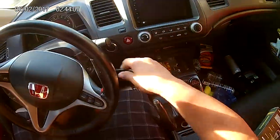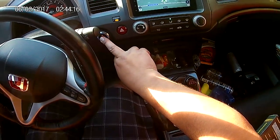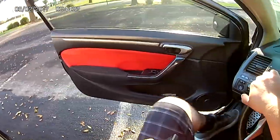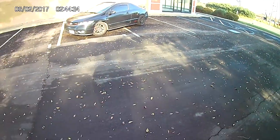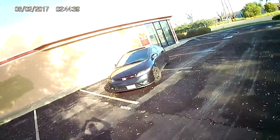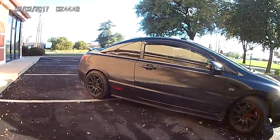I integrated push to start. Check it out. I just couldn't bypass the security feature, but I found something online that I could purchase to bypass it. Eventually, this car is a fucking project. This car was garbage when I first picked it up. And look at it now. Man, this car has come a long, long way. Let me take this shit off my head. Yeah, this car has come a long way.